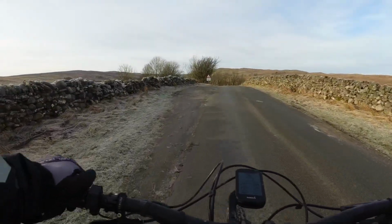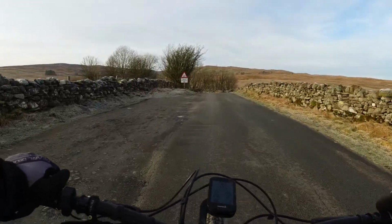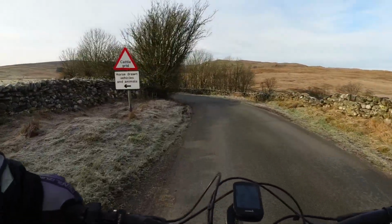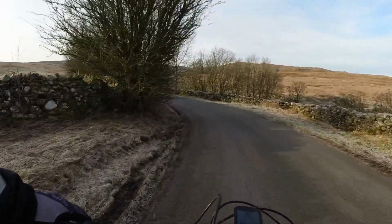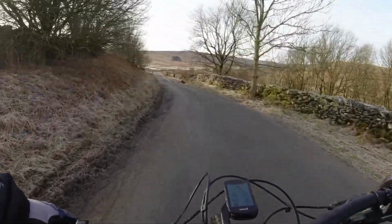After quite a way, the old concrete road finally spit us out onto some proper tarmac, but not for long before we turned off right again. And we should turn right down here. Yes, yes we do.